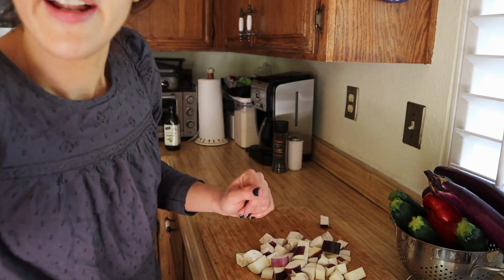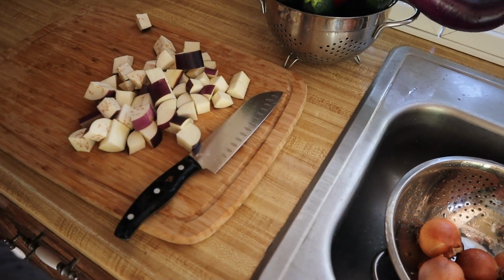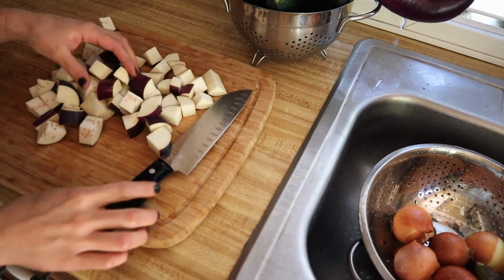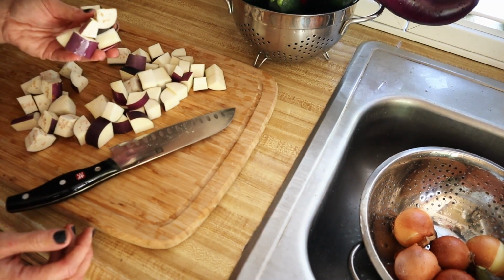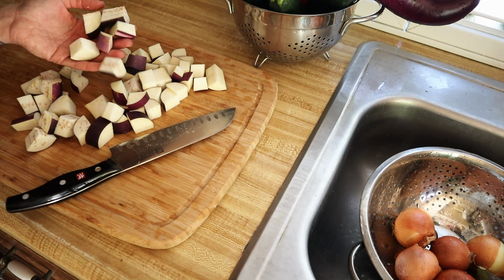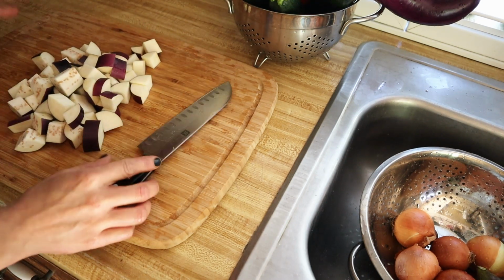So you want to go ahead and cut these not too big. If you cut them big, this is the size you want. Not too thin, because as they caramelize, they'll shrink into practically nothing. But if you cut them too big, then they won't get as much caramelization, they won't have as much flavor.